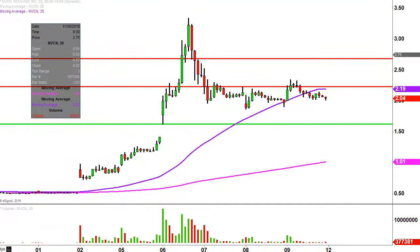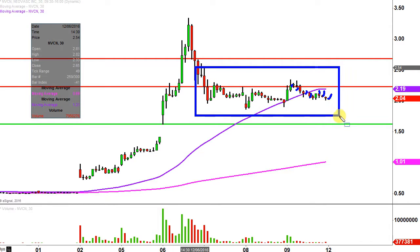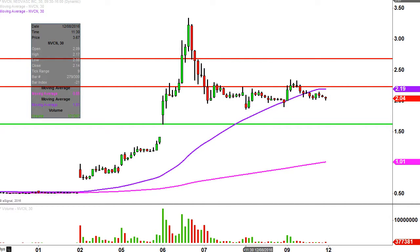Real quick, what do I mean by 30-minute, in case maybe you're new to charts? Instead of each one of these candlesticks representing one day's worth of price action, which is what you would normally see, each one represents 30 minutes. So while this may look like a few weeks' worth of time, it's actually just the past few days broken down into 30-minute time slices. I've been doing this analysis on a routine basis, so that's where these red and green lines are coming from.